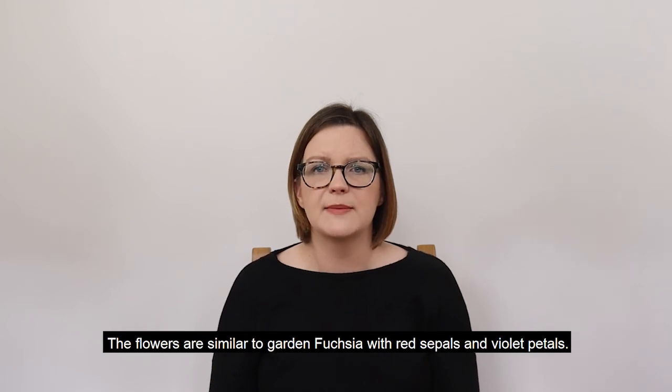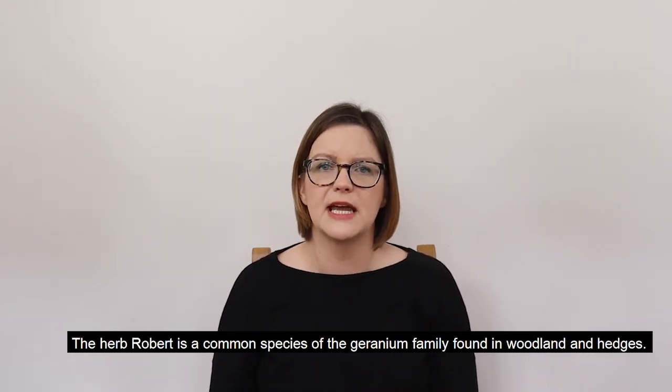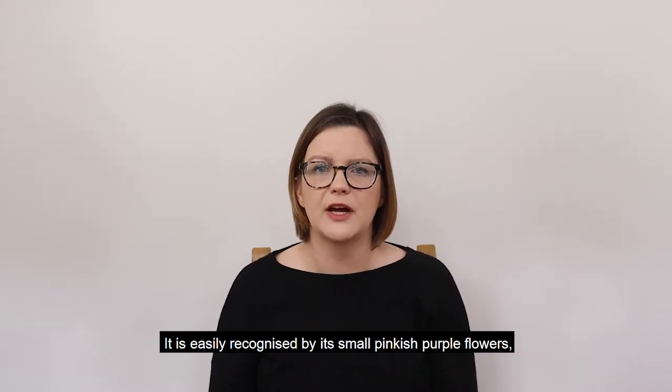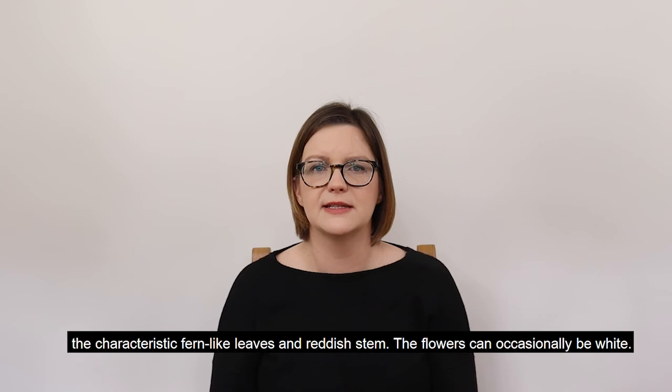The flowers are similar to garden fuchsia with red sepals and violet petals. The herb robert is a common species of the geranium family found in woodland and hedges. It is easily recognised by its small pinkish purple flowers, the characteristic fern-like leaves and reddish stem. The flowers can occasionally be white.